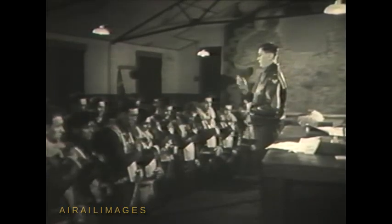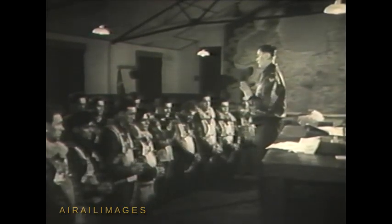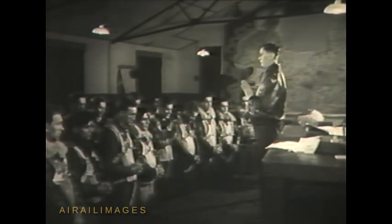Some of the crew members turn to their chaplain, whose ministrations are always available to the men of the bomber bases.